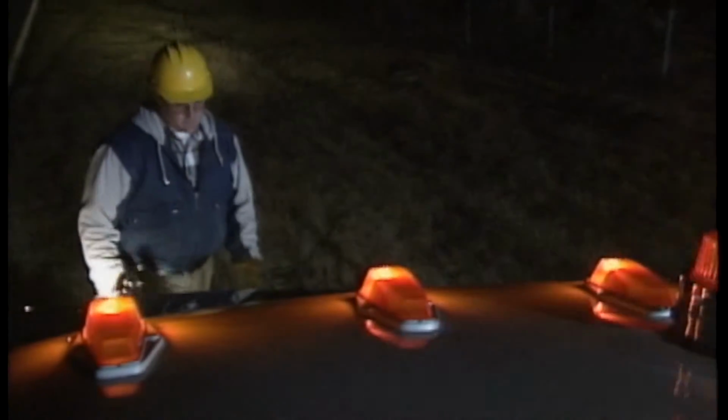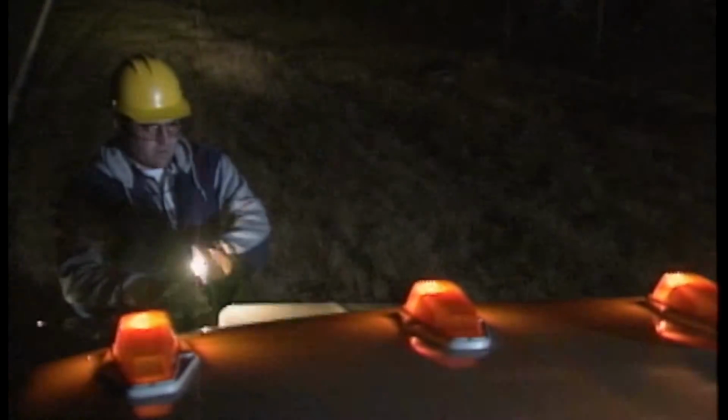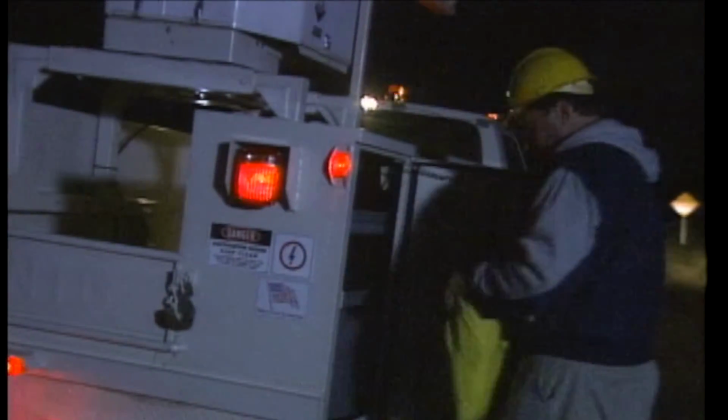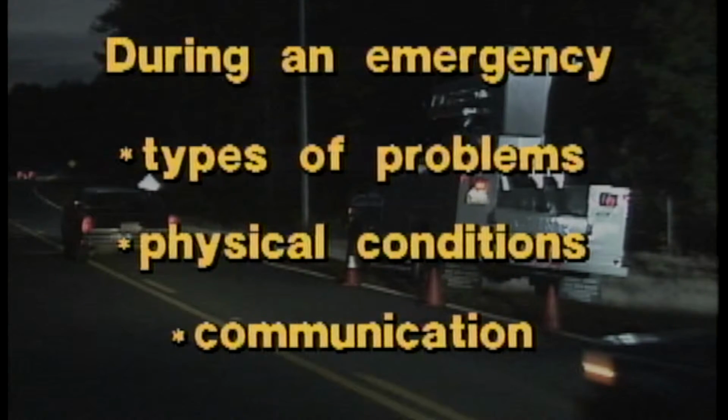Since this storm is coming in at night, it's especially important to have enough of the right kinds of lights for work, for patrolling lines, and for protecting the work area. The adverse weather and the dark will cut down on visibility and generally make working more hazardous. He knows that his basic goal is the same as normal troubleshooting: get the most customers back online as quickly as possible. However, during an emergency, the types of problems will be different, the physical conditions will be different, and the way communication is handled will be different.